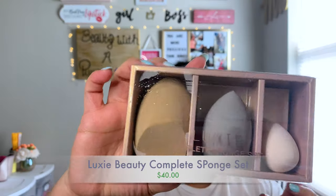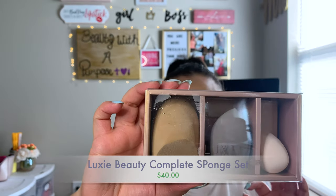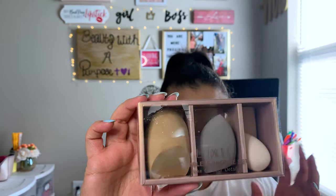Okay, and then the next thing that I got, and I did try these today. You can actually tell that I washed it and then stuck it back in here. So I got these Luxie Beauty sponge set, and these retail for $40. And the description of these says: no makeup routine is complete without the right blenders. Our Luxie sponge set allows you to create any look while enhancing your skin's natural complexion. They are completely latex free and, as always, vegan and cruelty free as well.